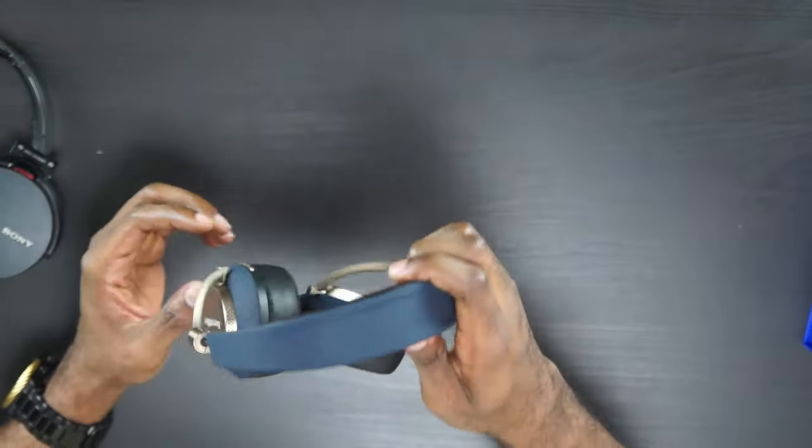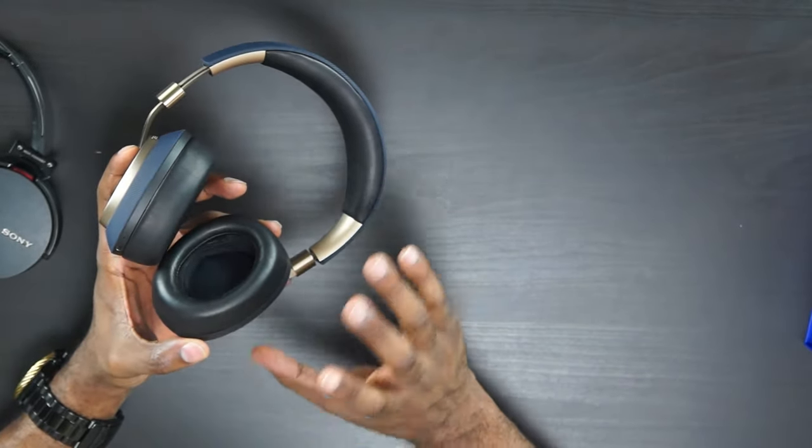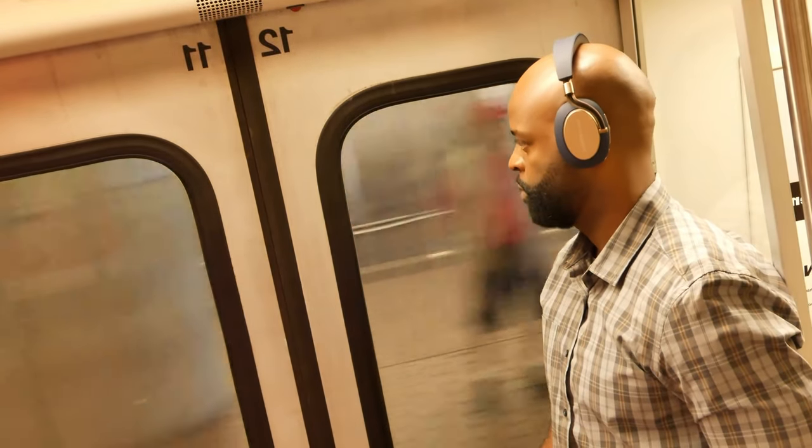So if you're a bass head, if you like the heavy bass that hits you in your heart, that you can feel the pounding, you won't get that in these. But if you like natural, warmer sounds, crystal clear sounds, then these are probably as accurate as they can get. If you're looking for something that balances between beauty, style, and sound, these are it. These are definitely it. All right, so let's talk about what comes in the box.